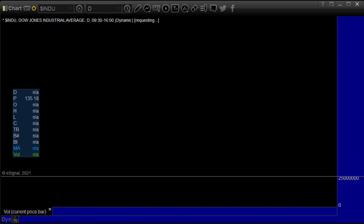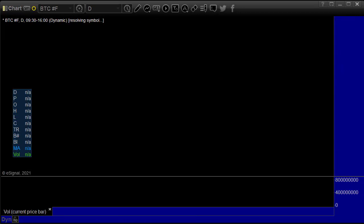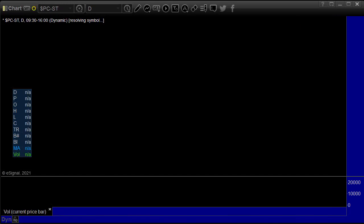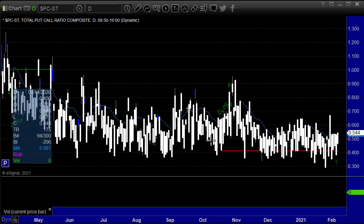The Dow gains 92.38. Bitcoin back up to 38,055, and the put call ratio sits at 0.544, which is not really a big deal, is what it is.